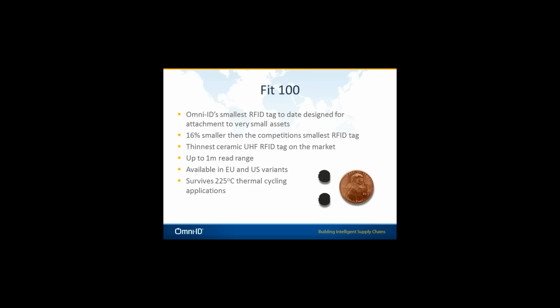The FIT210 is the thinnest high temperature tag on the market. The FIT400 HT is the same form factor as our regular FIT400, and the new FIT700 GS HT, measuring only 15 by 15 millimeters, is ideal for embedding into round recesses. All tags are IECEx, ATEX, and C1D1 compliant. So now I'm going to hand you over to Dave, who's going to talk a little about our product validation and our quality procedures at OmniID.